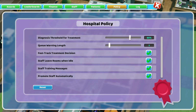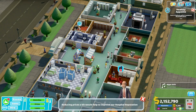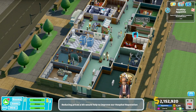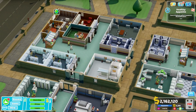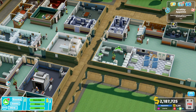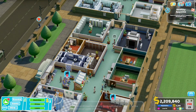Now, what's the upside to lowering your percentage? Well, the upside is that it gets patients out the door. Rather than having them continuously clog up your diagnosis areas, your patients will, once it's good enough according to your standards anyway, be sent for treatment. One way or another, after they hit treatment, they're out of your hospital. Either they're cured, the treatment failed but they're alive so they leave, or they die. Either way, they cease being your patient after they hit the treatment, and you get paid after they hit the treatment. So it gets you paid a little bit faster to have this diagnosis lower.